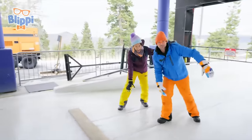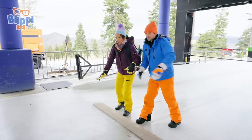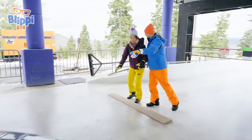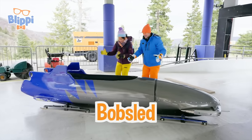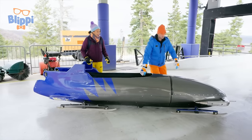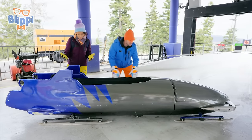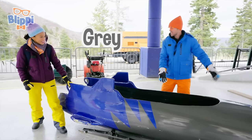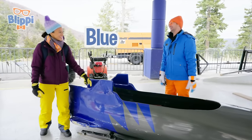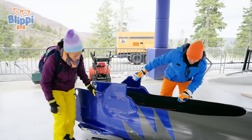Oh, it's very slippery. Whoa. Wait, Meekah! Blippi! Do you see that? I do! It's a real bobsled! Wow! It's so much bigger than it seems in pictures. I've never seen one in real life before. Wow, and it's so cool looking. It's the color gray and blue! Yeah, one of your favorite colors. Hey, and look down here!